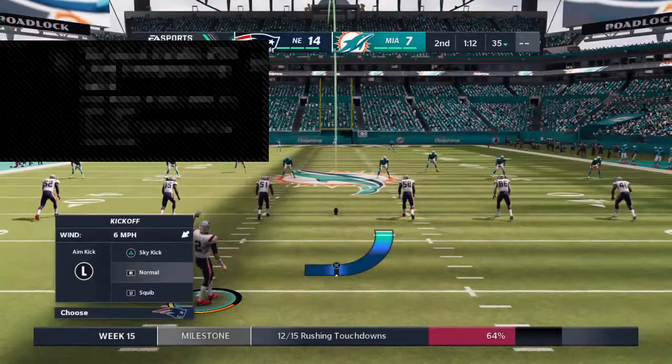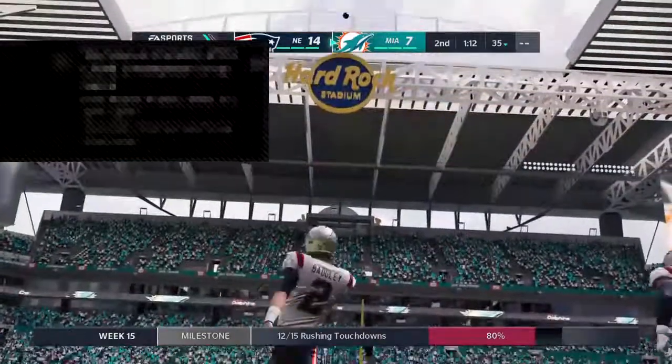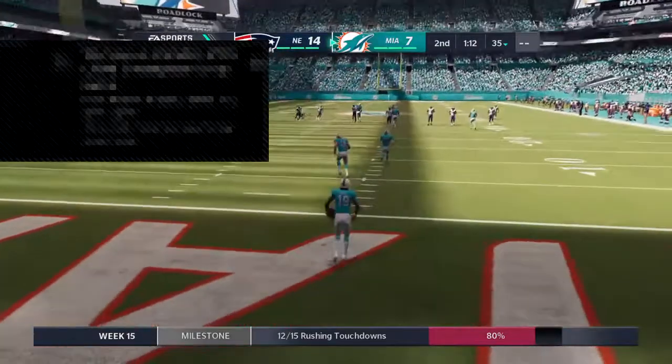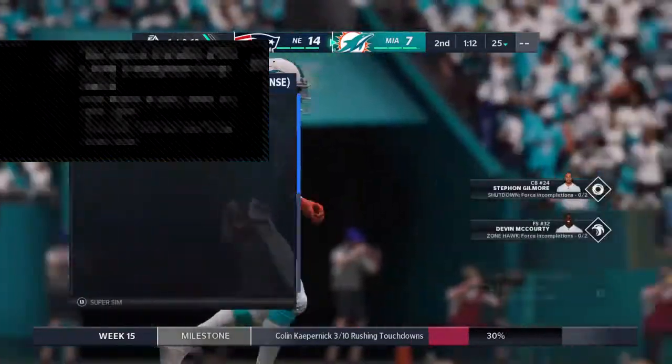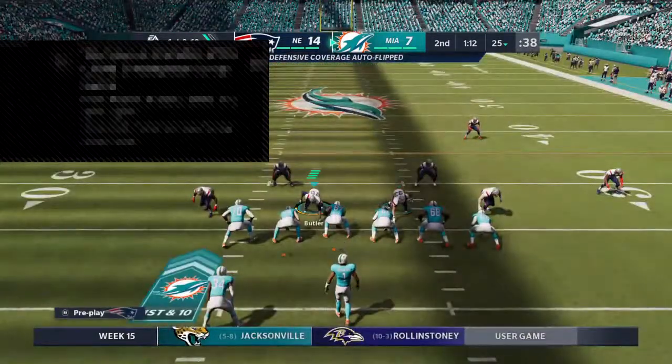Mike Badgley set to kick off. Following the touchdown, Badgley out there to kick it away. This taken in about 4 yards deep. And this will be a touchback as Grant opts not to return it. 25-yard line. First down Miami as they get set to start the drive.